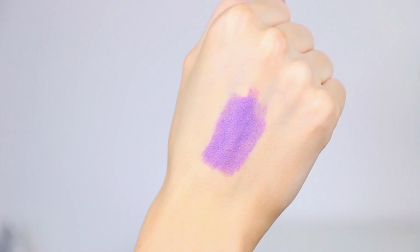So the first color is Lavender Jam. This just felt a little too pale for me personally. It has this nice gray tone to it, which is really interesting. It just wasn't my favorite.